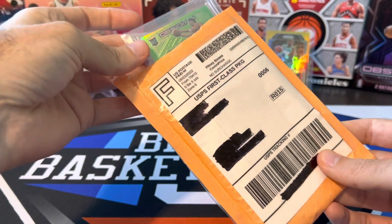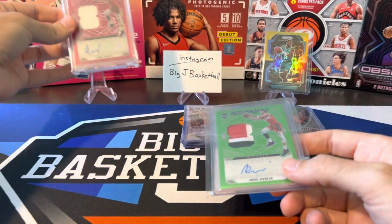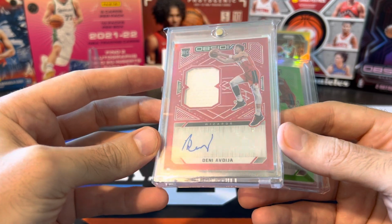And what do we got here? Another Deni. Ooh, yeah. That's why I threw this Red Flood. So I really like the Red Flood from Obsidian. I mean, I'm just picking up a ton of Obsidian stuff left and right. I really like this set a lot.